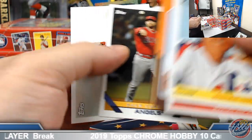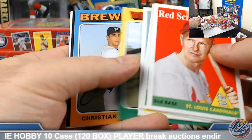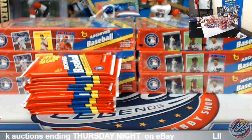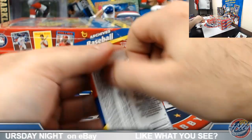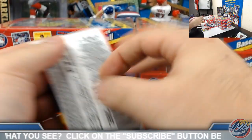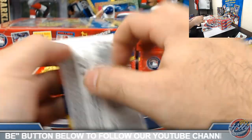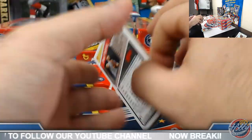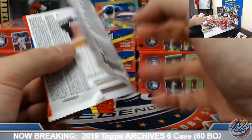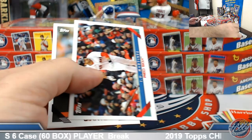So that's the base version. Highlights, Lindor. Ichiro reprint, number 7. Base. Frankie Lindor magazine insert. Highlights one more time. Sandy base. Look for some action on him. Tim Raines, 50th anniversary insert.